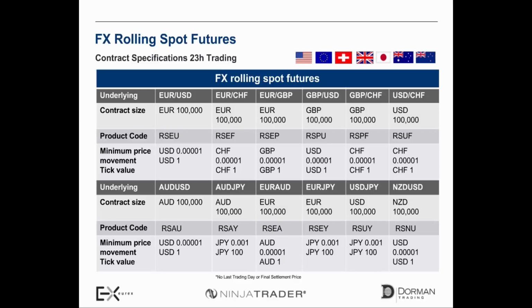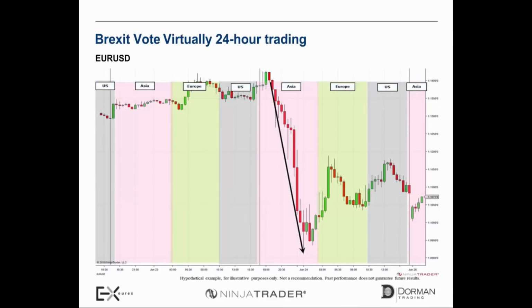With regards to expiration dates, well, there are no expiration dates. Buy and hold as long as you want. Any open, long, or short position at end of day remains perpetually open until you flatten. Now, we understand what rolling spot benefits are. Let's take a look at some futures ways to use these markets.